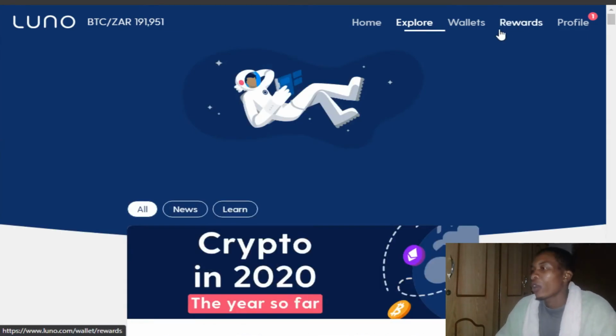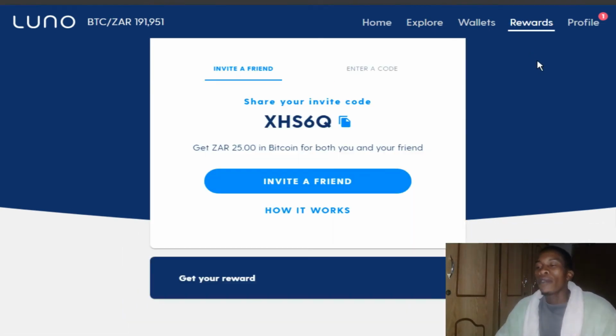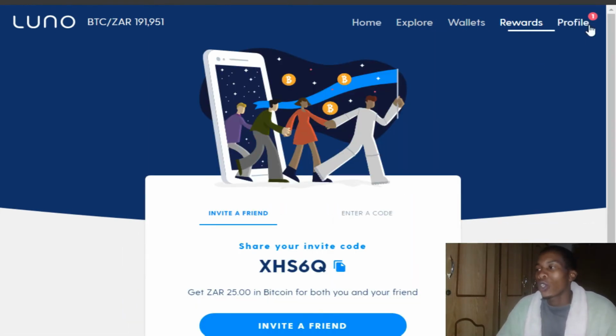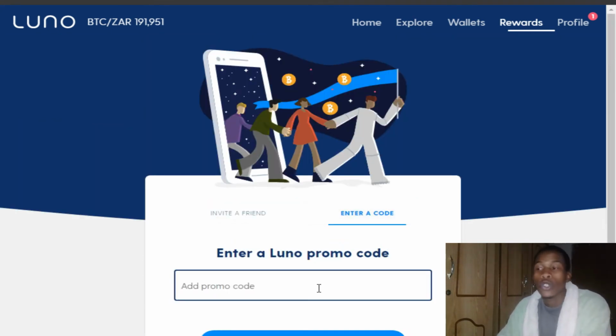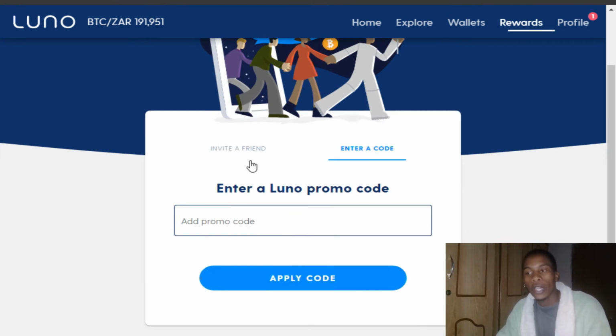And over here we have rewards. Whenever you refer a person onto Luno, you actually get 25 rands worth of Bitcoin. So for instance, if you invite somebody, it's necessary that you send them your referral code. This is your referral code. Send it to them as soon as they open a Luno account. Then they can go here to enter a referral code, and punch in your referral code. That means you and that person will each receive 25 rands worth of Bitcoin.